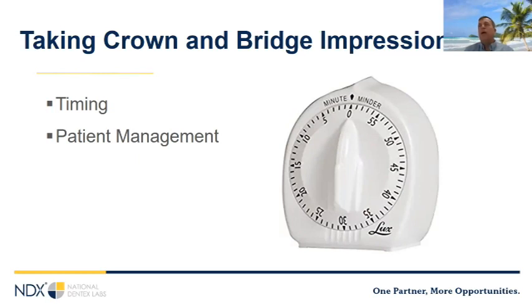But for many people, if you can take their mind off their troubles for a few minutes, they can kind of get through it. Another tip I've heard is kind of have them sit up and lean forward a little bit. That can help with the gag reflex as well.